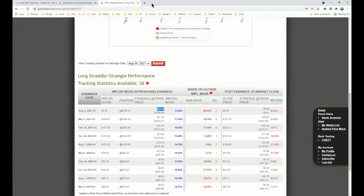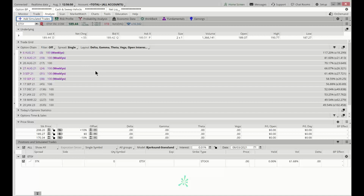Now, I would not put this trade on today. I would wait until tomorrow, an hour or two before the close. Tomorrow's when they report. I don't know where the stock is going to be tomorrow. I know where it is today, so I know where two times the implied move is from today's price. But I don't know where the stock price is going to be tomorrow at the close. So I'm going to wait until tomorrow before I look at putting this trade on.